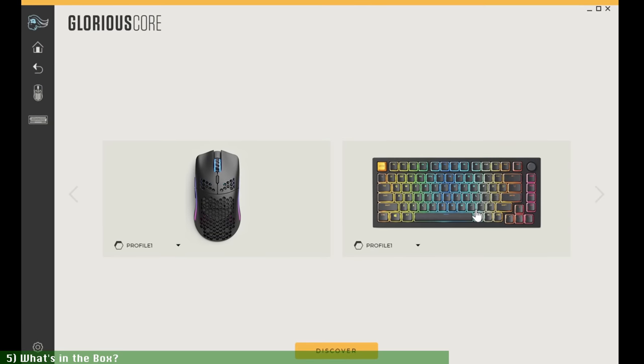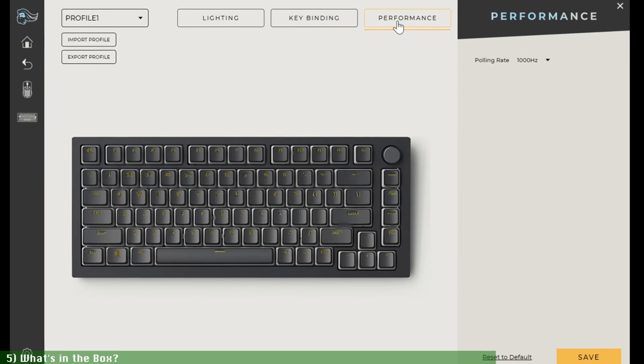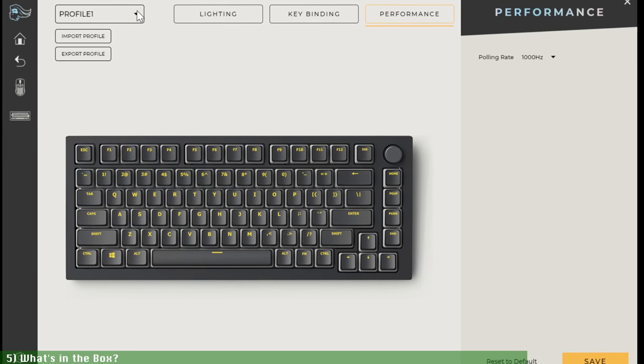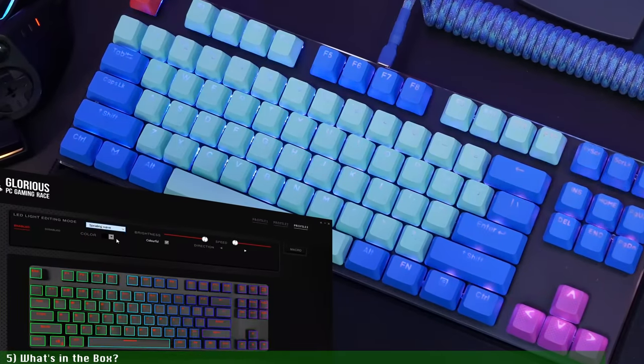And the other thing you have to download from their website is their app, the Glorious Core. You need it to do the first firmware upgrade that is designed to fix some issues the keyboard already has right out of the box, as well as to remap keys and control the backlighting. While the software is a bit basic in what it allows you to do, it at least covers all the bases, and it is miles better than the one Glorious had for the original GMMK. But we'll get to more details on that later in the video.